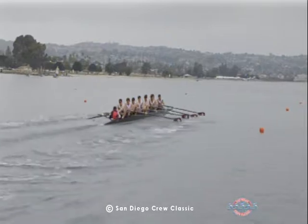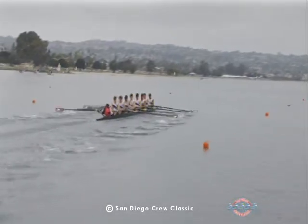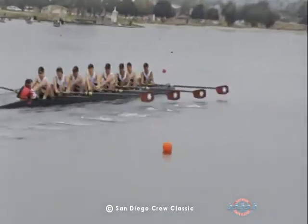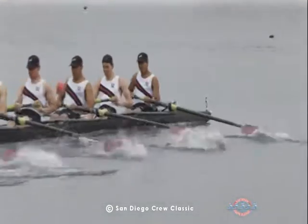Once again, very calm conditions. Cross tailwind from the starboard side. All crews away without incident.